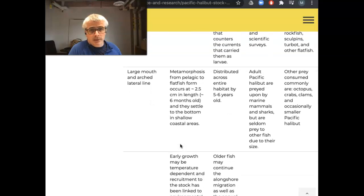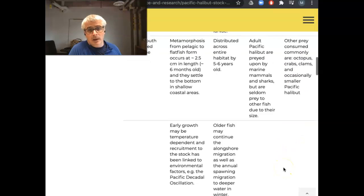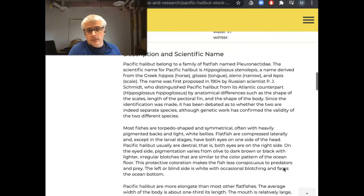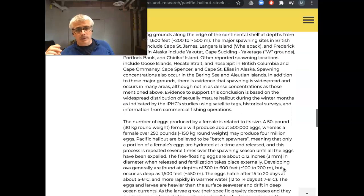Most of this... main predators are marine mammals, sharks, but rarely other fish once they get large enough. Prey consumed commonly: they really like octopuses, like a hot bait, if you want a hot tip for going to fish them. So this is a good overview. The Pacific Halibut Commission, we'll talk about, was kind of the arbiters of facts and information about Pacific halibut.